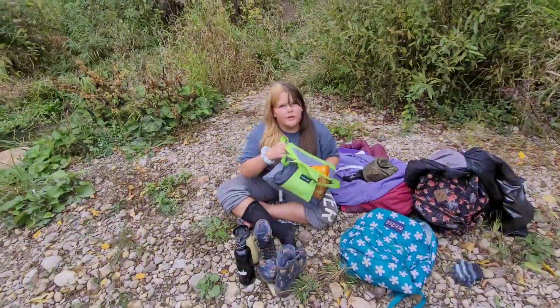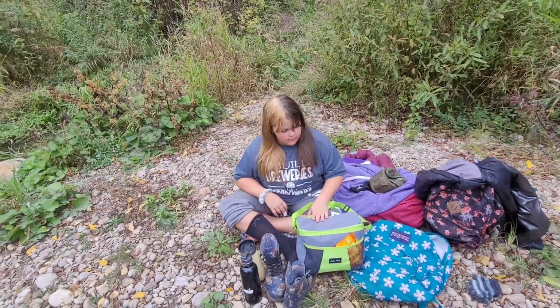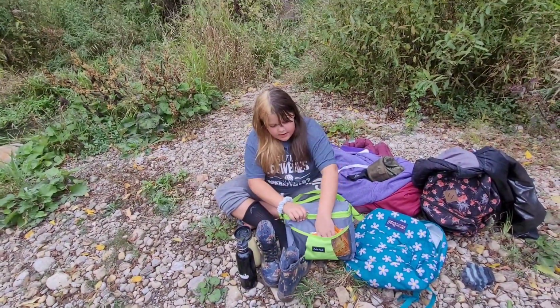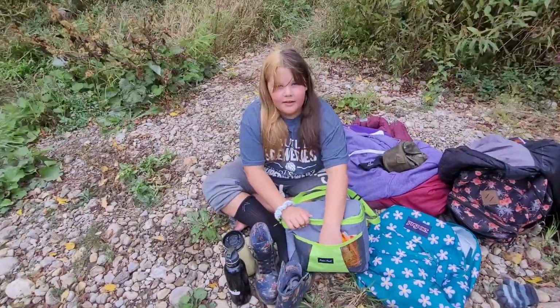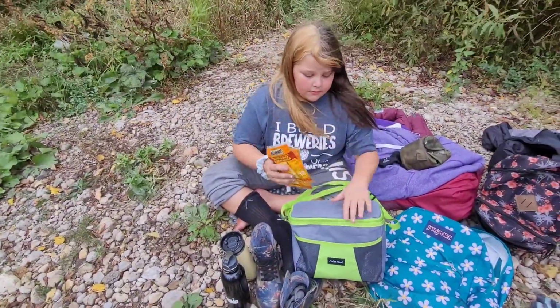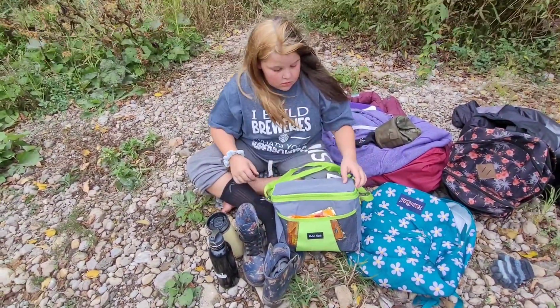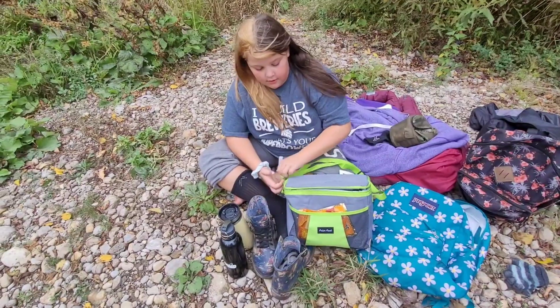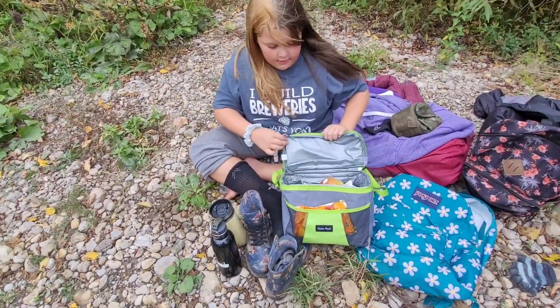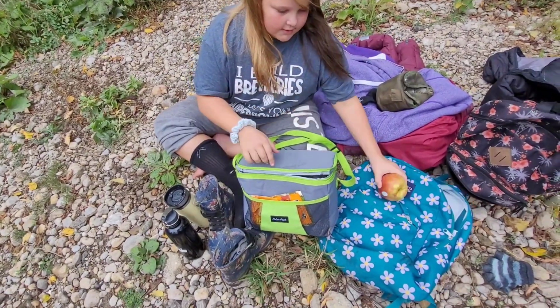So, I'm going to show you guys what's in my lunch. Okay, Abby packed lunch for us today. This is a two-person smorgasbord in here. In the first pocket, you can see some hand warmers. Yeah, chemical hand warmers. Really good if somebody gets soaked in weather like this, because that wind is chilly. And you open it, and you see an apple. An apple.